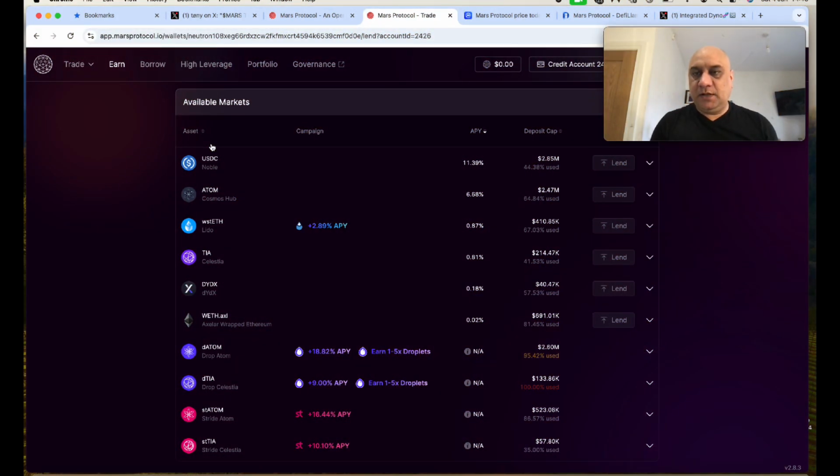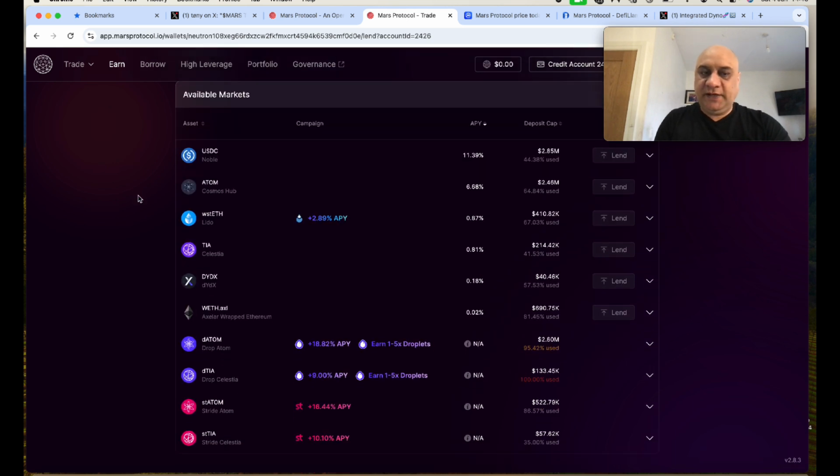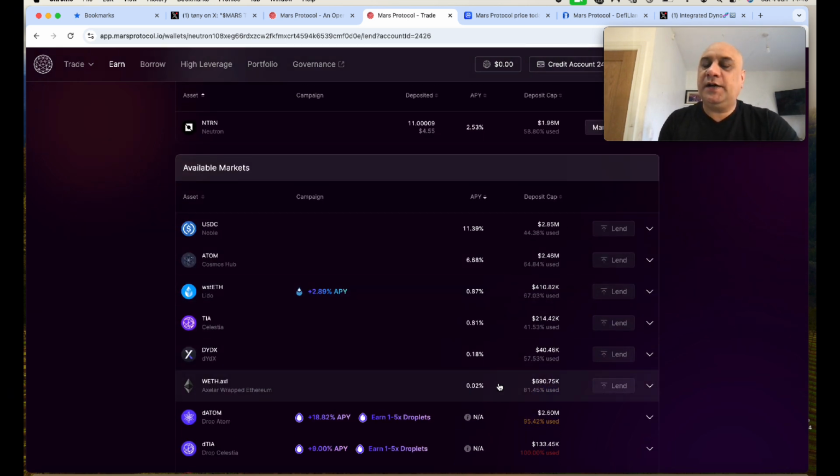In terms of available markets, because it was only recently that the perps launched, so the markets are at the moment only blue chip assets. So you have ETH, ARM, DYDX, and TIA, and their liquid derivatives. You can also see there is a healthy utilization rate of all these deposits, contributing to that capital efficiency that I was talking a little while earlier.